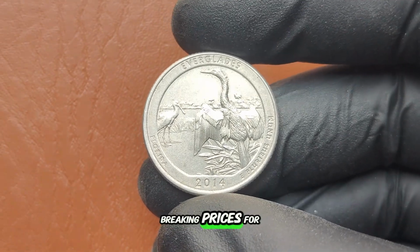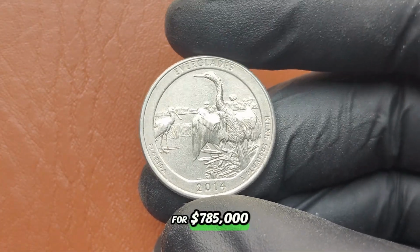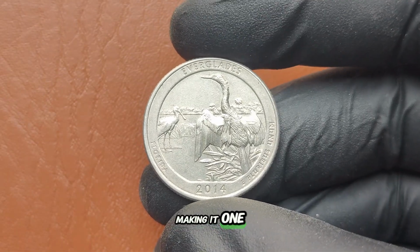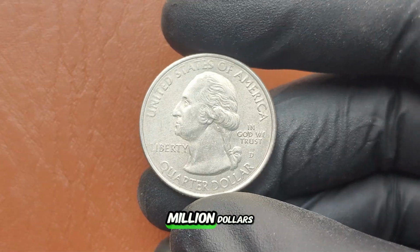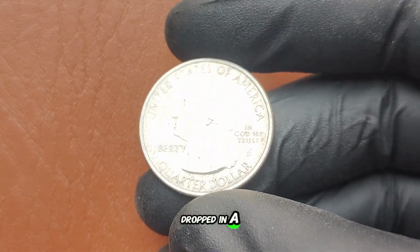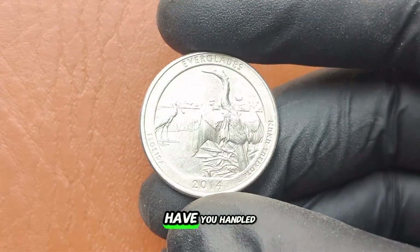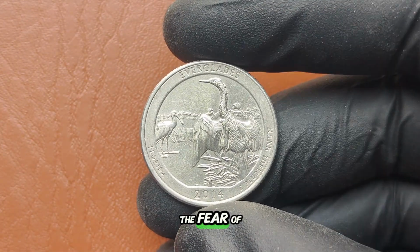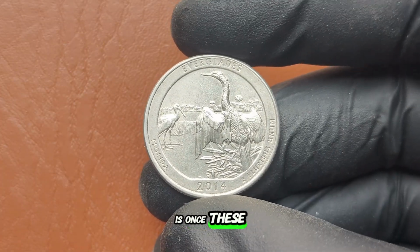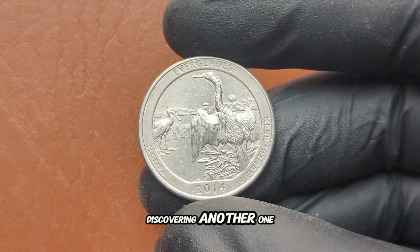Collectors are paying record-breaking prices for verified Everglades-era quarters. One example was appraised and sold for $785,000, making it one of the most sought-after modern-era coins in circulation. That's nearly $750,000 for a coin you might have dropped in a vending machine last week. Now, think about that for a second. How many times have you handled a 2014 quarter and never looked twice? Scary, right? The fear of missing out on life-changing money is real. Because the truth is, once these coins are found, authenticated, and sold, the chances of discovering another one drop dramatically.